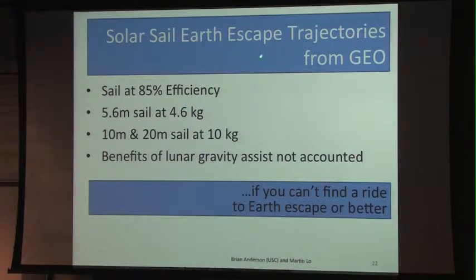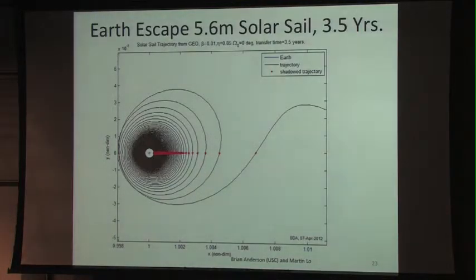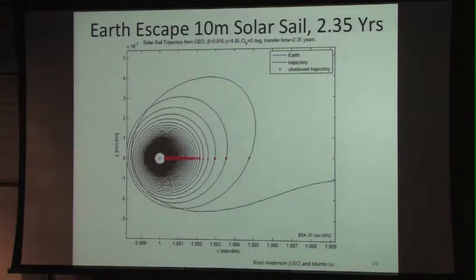If you can't get a ride to escape, if the best you can do is a ride to geostationary orbit, there are about 15 of those rides every year. And some of the manufacturers of those satellites are very open to carrying CubeSats as subsatellites to be deployed once they get to orbit. So if you've got a pretty sluggish sail, this is actually the light sail designed for low Earth orbit. It takes 3.5 years, which isn't particularly interesting for getting out of geostationary orbit. But if you go to a 10-kilogram spacecraft and a 10-meter on a side sail, then you begin to get into interesting territory.